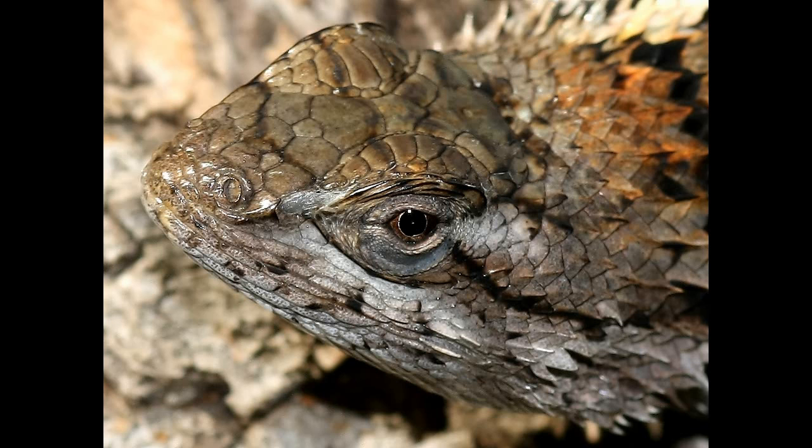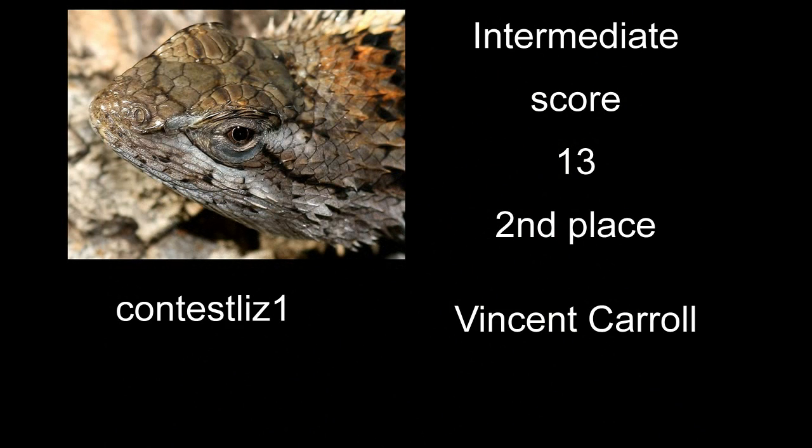The only thing I would have done is toned down the bright rocks in the background on the left-hand side so that there's less competition with the horned frog. That's a nice capture.